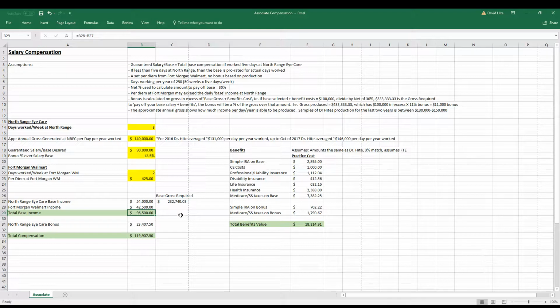The base gross required for the bonus is only calculated off the North Range one, and this shows that we need to earn at least $232,000 to attain any bonuses. And so at this rate of production, the bonus that we'll earn is about $23,000, bringing your total reimbursement to about $120,000, which is really great.